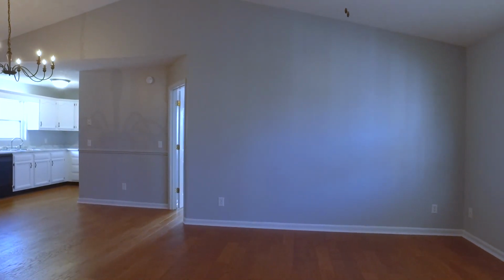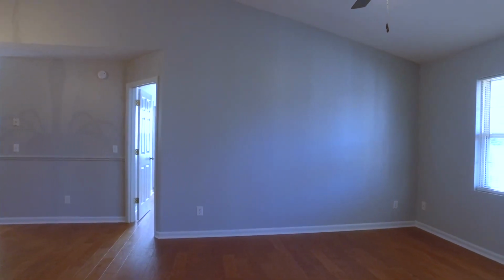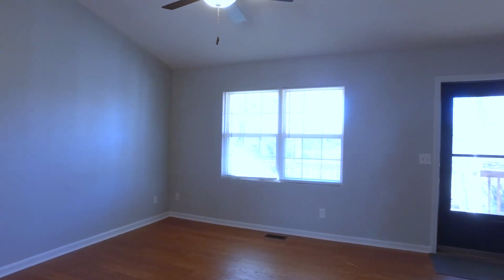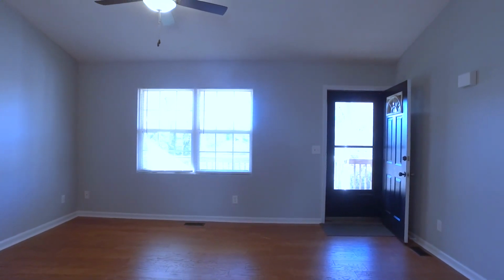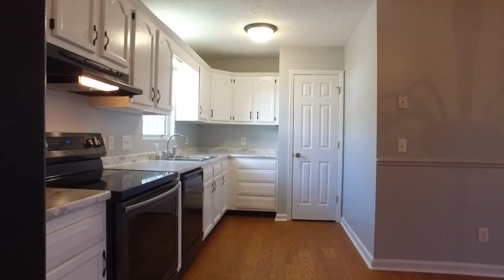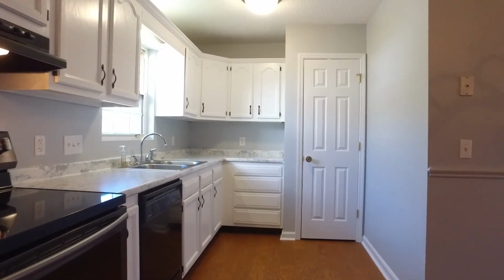The functional open floor plan features gleaming wood floors and a vaulted ceiling with statement light fixture in the dining room. The sun-drenched kitchen is functional with plenty of cabinets and a pantry.